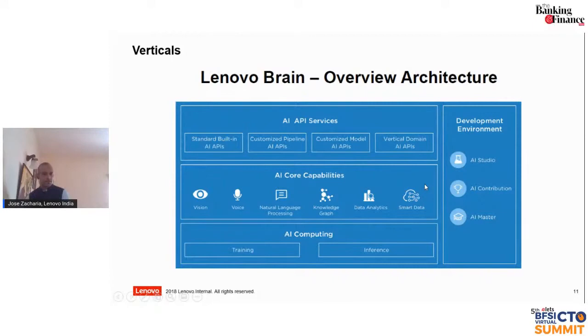Before I end my conversation, I thought it's important that I show you this particular platform which we have called the Lenovo Brain. My colleague Subranil talked about the Lenovo Brain in the last panel. What we have done is we've created an open AI platform. It is open, which means you can come in, you can contribute to this. You can Google this. If you're interested in contributing, we're more than happy to sign you up and take you as a contribution partner. It brings in all of the AI capabilities required in today's emerging technology.